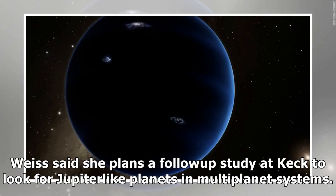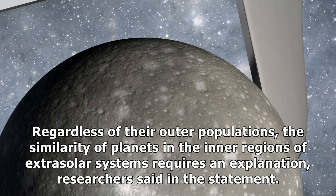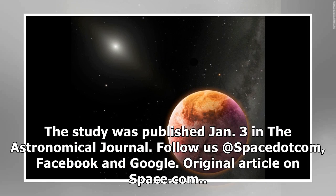Weiss said she plans a follow-up study at Keck to look for Jupiter-like planets in multi-planet systems. The aim is to better understand if the presence of a Jupiter-sized planet would alter the position of other planets in the same system. Regardless of their outer populations, the similarity of planets in the inner regions of extrasolar systems requires an explanation, researchers said in the statement. If the deciding factor for planet sizes can be identified, it might help determine which stars are likely to have terrestrial planets that are suitable for life. The study was published January 3 in the Astronomical Journal.